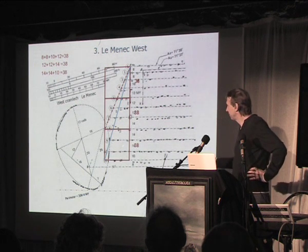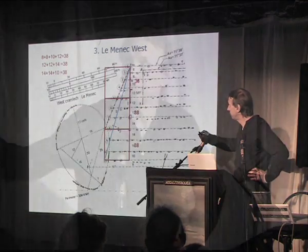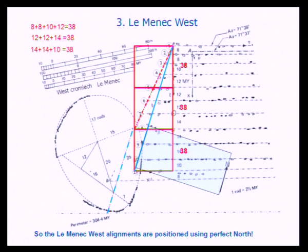And yes, if you draw the line then from the topmost corner down to the corner of this triple square, which is on the basis of the last line, you discover that in fact that line is perfectly north-south orientated. So the triple square has given its orientation to the alignments themselves. And then just to point out, if you then add another 38 megalithic yard square, you get down to the bottom of the egg.